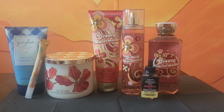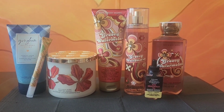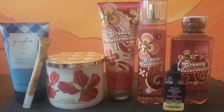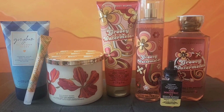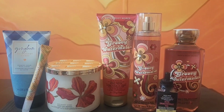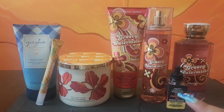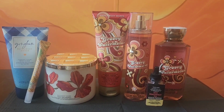Okay, this is what I got today for my haul for the S.A.S. sale for Bath & Body Works for 2023. So, all of these products, full price, would have been $120. The sale price that I paid was $37.80. So, that brings my total savings to $82. Crazy, right? So for a full set of Groovy Watermelon, a candle, a wallflower, a lip gloss, and a sugar body scrub, I only paid $37.80.